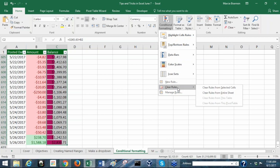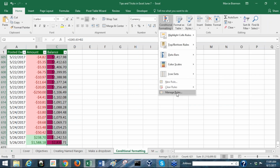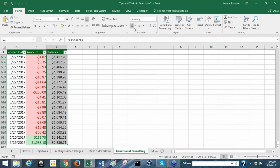Actually, the other thing, this is a great segue to managing the rules that are already in place. You can open up manage rules down here at the bottom of the conditional formatting drop-down. It shows you the rules already in place for the selected range. I can just delete that rule. You can add a new rule, edit that rule, change all that. Now I apply, and those data bars are gone.